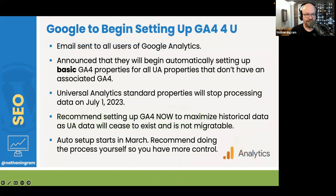All right. So Google is beginning to set up GA4 for you. Now, we just had some fun there. But yeah, maybe you got one of these emails. An email was sent in the last few weeks to all users of Google Analytics. Google announced that they're going to begin automatically setting up basic GA4 properties for all UA properties that don't have an associated GA4 property. Universal Analytics is just going to stop working on July the 1st. Like, it's done. That data doesn't carry forward.